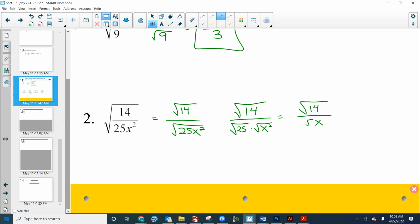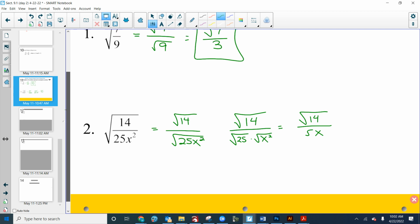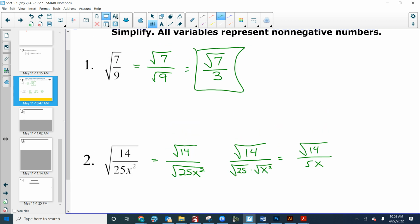Sabrina, for number one, on the test that we did, radical 63, would you count it all for the test if you did all the harder work, like you did radical 63 and then 9 over 9?